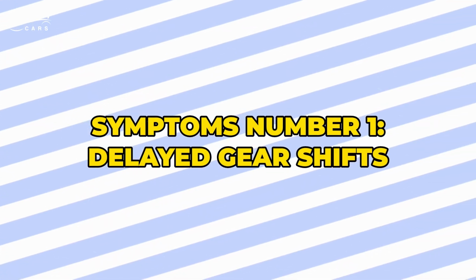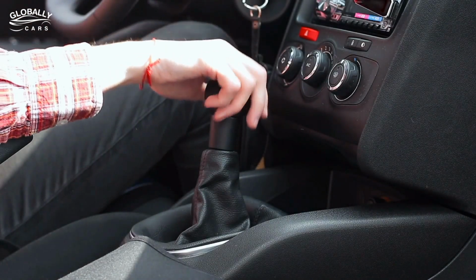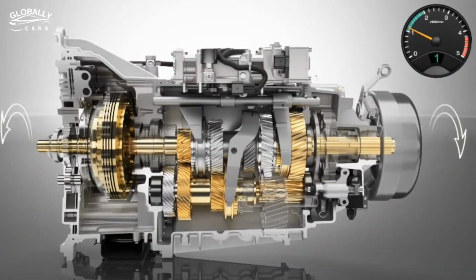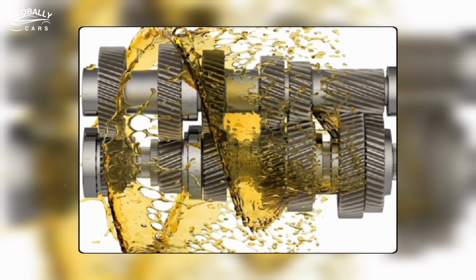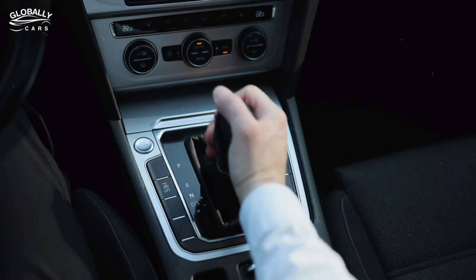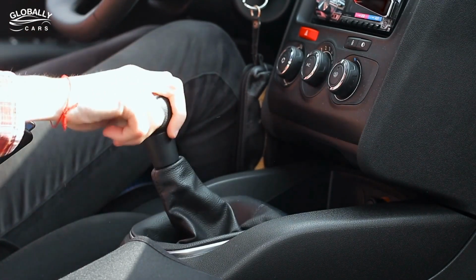Symptoms. Number 1. Delayed gear shifts. When a transmission shift solenoid starts to fail, you might notice that your car takes longer to change gears. This happens because the solenoid isn't sending the right signal at the right time to switch gears. The solenoid controls how transmission fluid moves, and this fluid is needed to shift gears properly. If the solenoid isn't working right, the fluid might not get where it needs to go fast enough, causing a delay or hesitation when your car tries to shift.